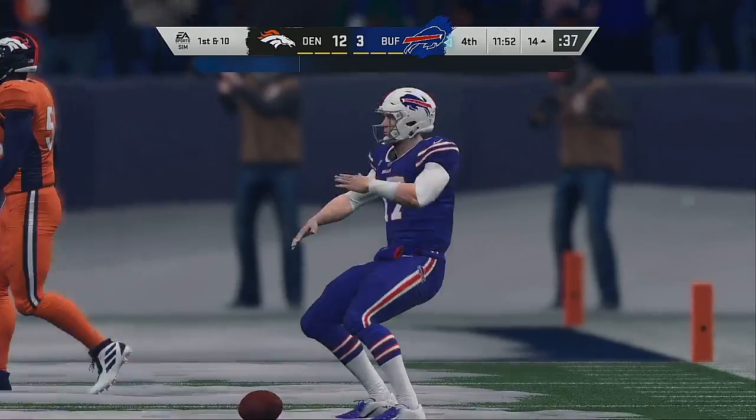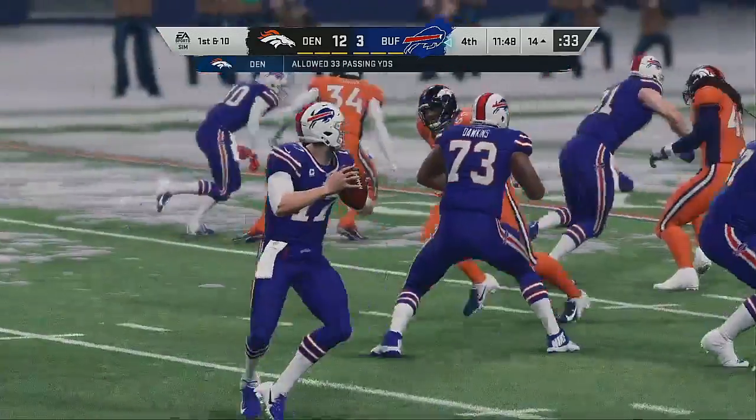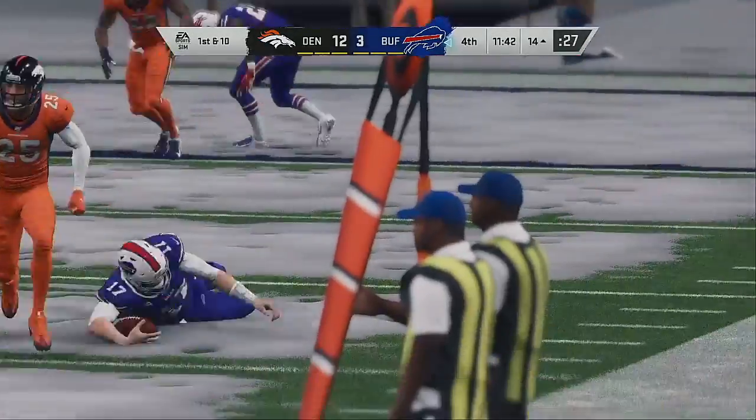Keeps it himself for 11 and a first down. Partner, as a quarterback, sometimes you just got to know when the clock has gone off in your head, it's time to go. Tuck it and get all you can.